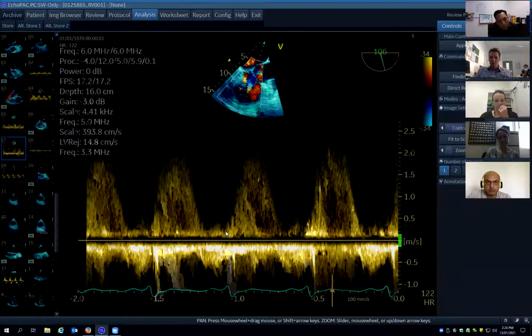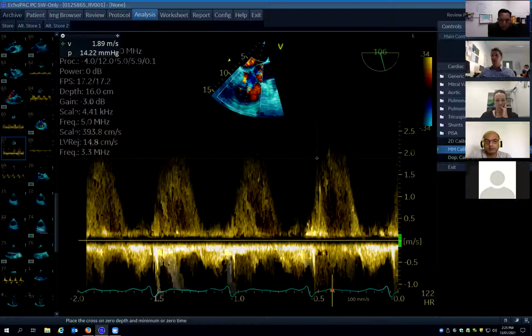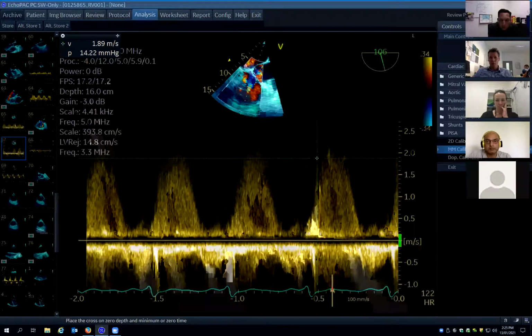So Joe, let's come back to you. We were worried about severe TR on this guy, and we were worried about significant pulmonary hypertension potentially. This guy's only got peak pressures of 14 millimeters of mercury here. So that's not pulmonary hypertension, right? But he's got right ventricular failure probably, so he's not going to be able to generate the pressure gradient. So does he have severe TR then? If you can't tell me about pulmonary hypertension, can you tell me if he's got severe TR?